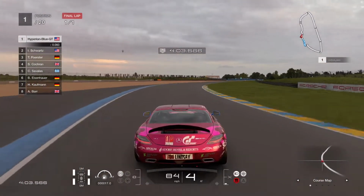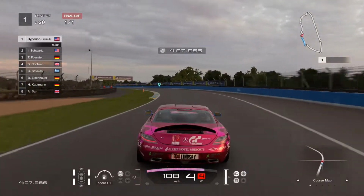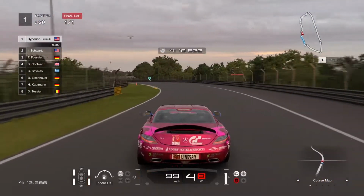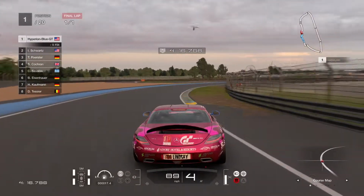Right, giving a little bit of step on the Porsche corner, just gonna give a little slide turn to get on for it. Right, here we go. Just gonna go for a little freestyle turn to do a little slide effect to get in for it.